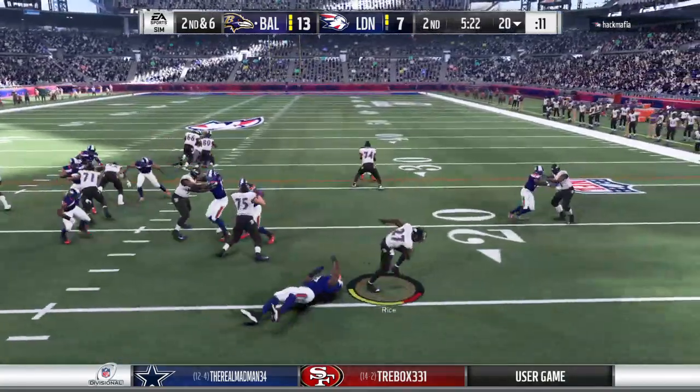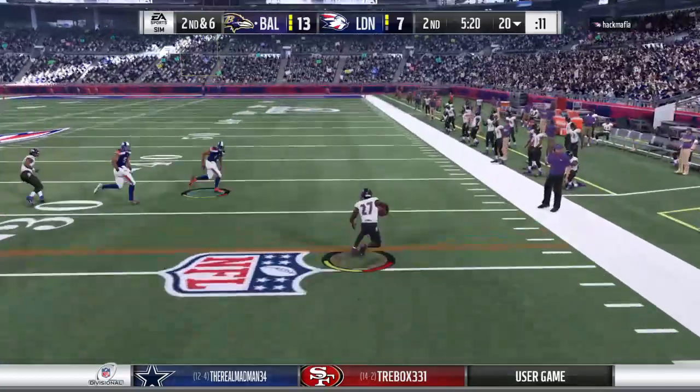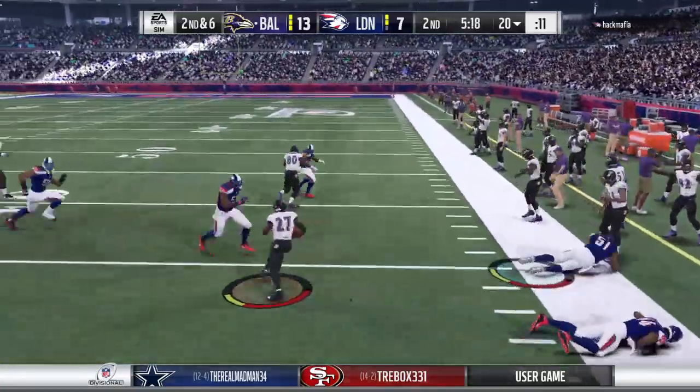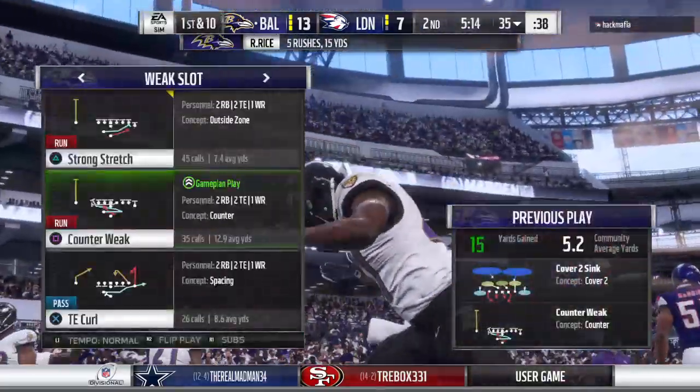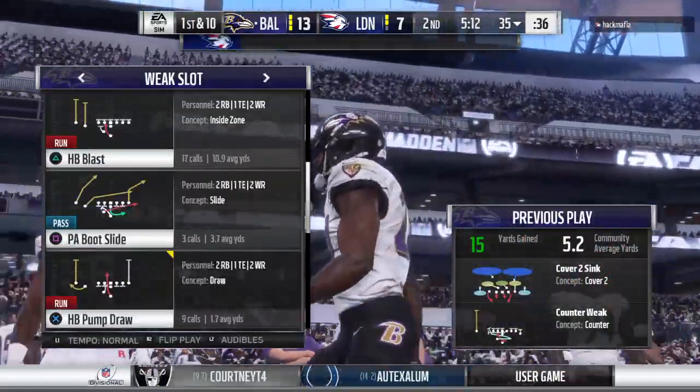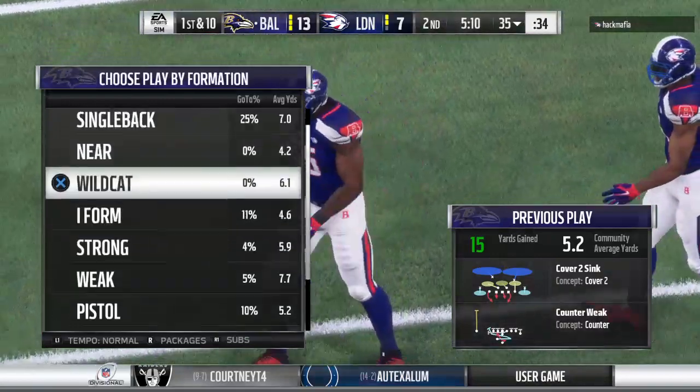On 2nd down, they'll try and run the counter. Gets through, and now an opening. And a big hit at the end of that one. He's knocked down hard. That's good for a Raven first down, 15 yards there.